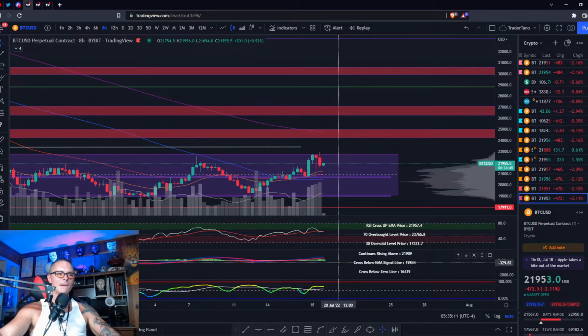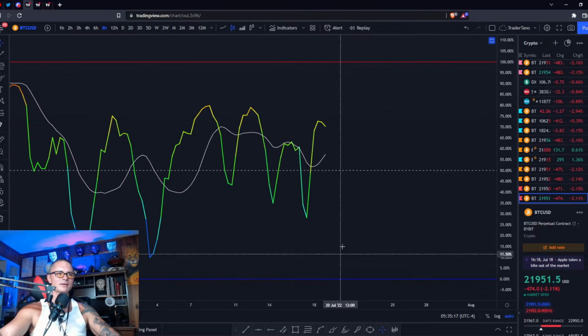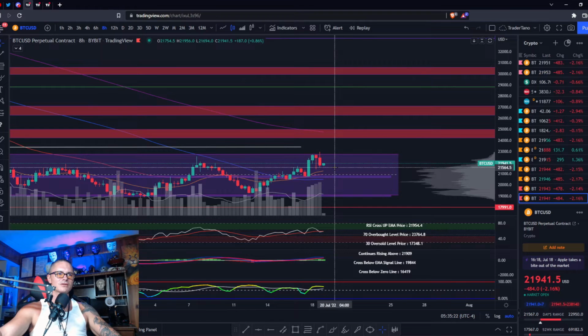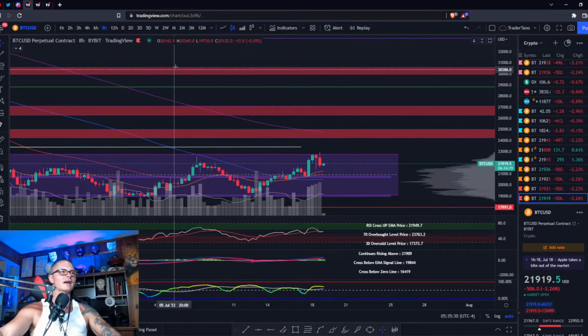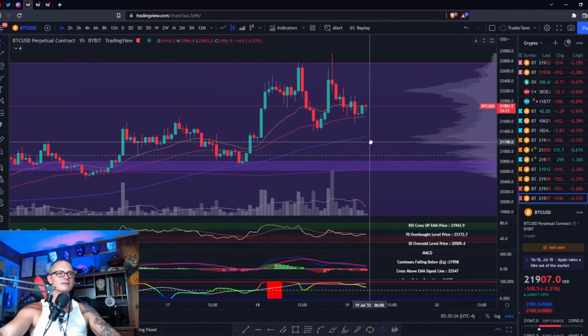So MACD looks good. RSI looks pretty good as long as we get back above that signal line. BBWP is above the moving average. Looks like it's turning around a little bit. So we could have a little bit of less volatility, especially if we get below that moving average. But I think we will stay above that moving average. Let's go back down to the 1 hour and talk about bullish and bearish cases.